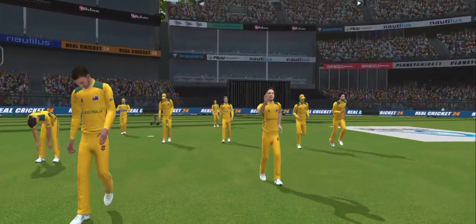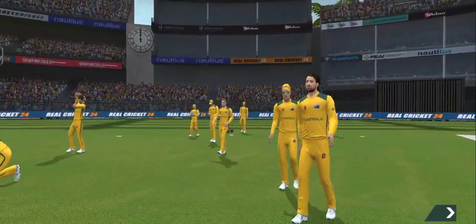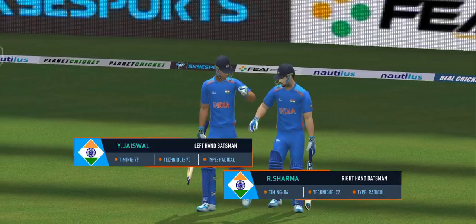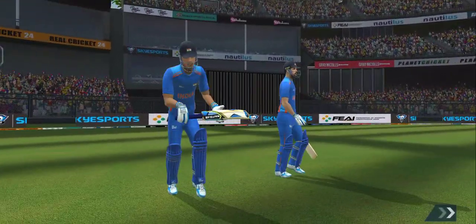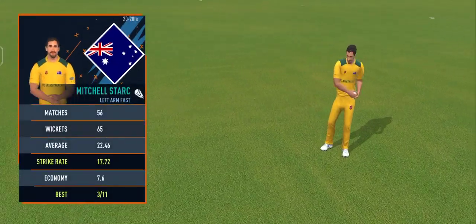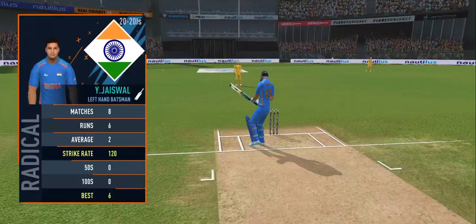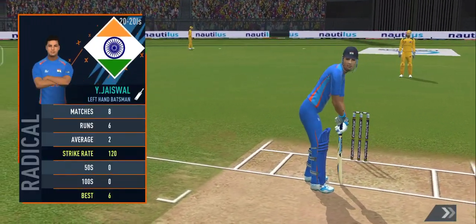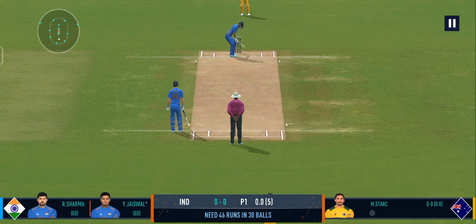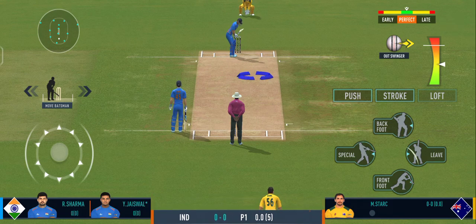The fielding side looks warmed up and ready to go. Openers walking in and the crowd cheering in anticipation. Pace bowler into the attack. The bowler has the new ball. We're all set to go for the first ball of the innings.